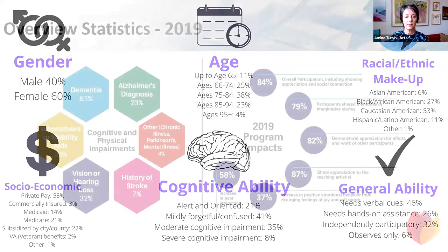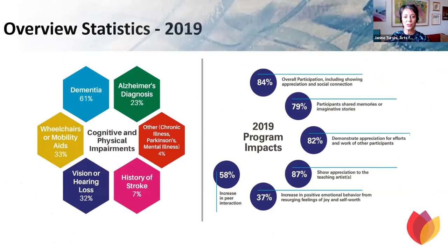All right. Yay, I did a slide change smoothly.